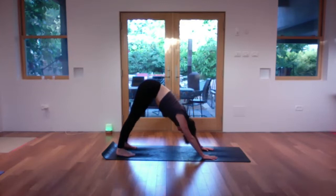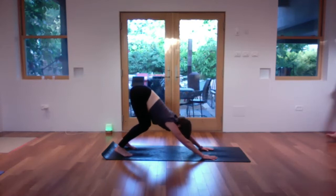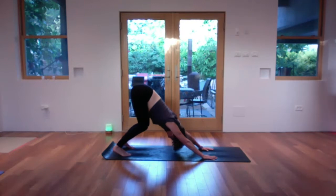Go back to center. Bend both knees together. This helps to lengthen the spine. Keep your head in between your arms. Ears are in line with the biceps. Keep pushing through the hands. Tailbone is reaching up towards the sky. Drop your heels down. Knees stay bent. One more breath.